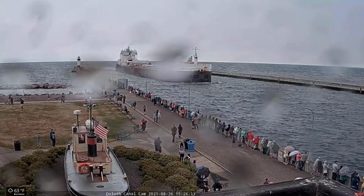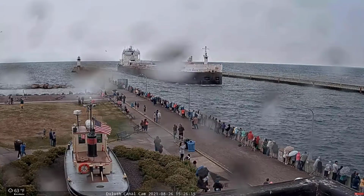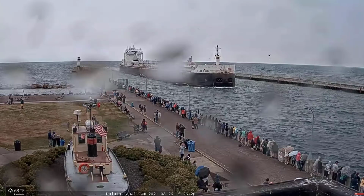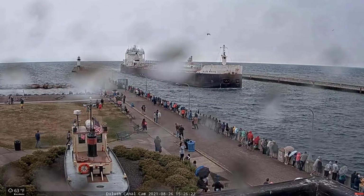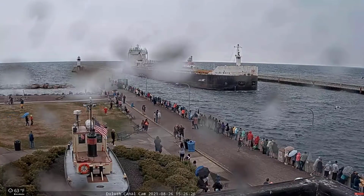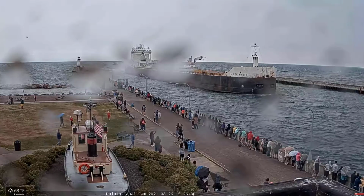The H. Lee White measures 704 feet in length, 78 feet in width, and 45 feet in depth. She's powered by two 3,600 horsepower 20-cylinder General Motors diesel engines. She's also equipped with 1,000 horsepower bow and stern thrusters to aid her maneuverability in port.